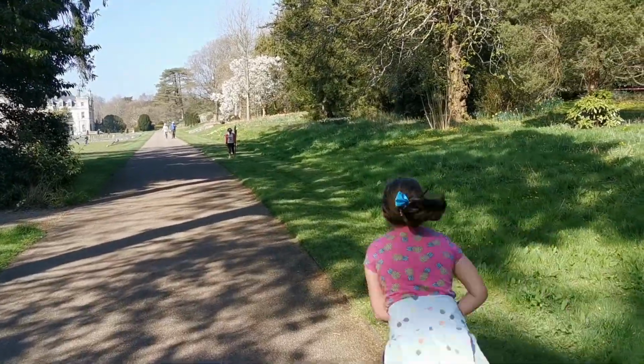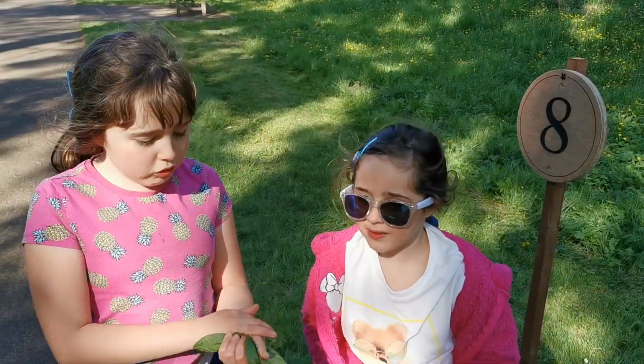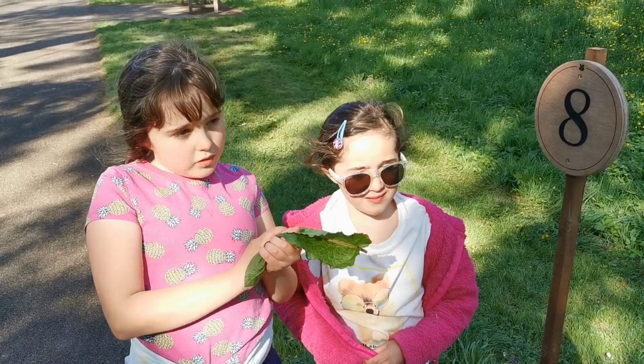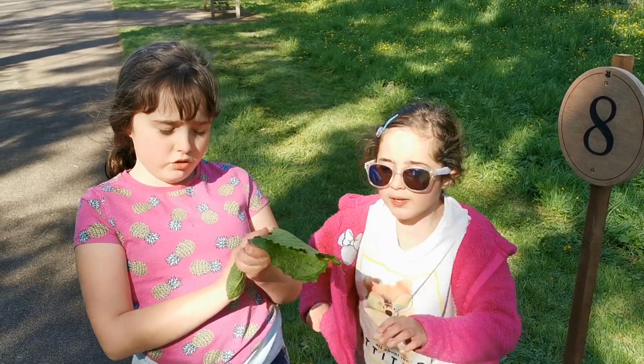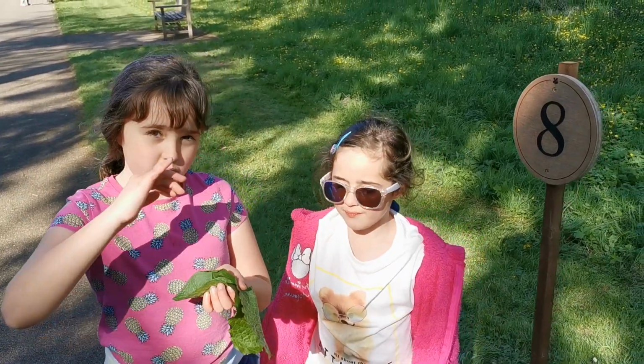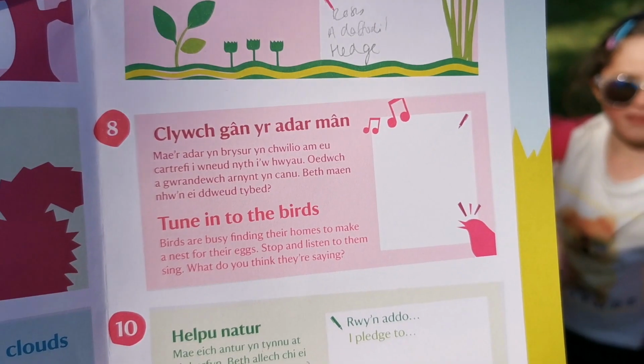Oh my God! It's found number 8, my lucky number. Sorry. If you're wondering why I'm holding a leaf over my pinky, it's because I fell on the obstacle course onto a stingy nettle. And this is a dock leaf. Yeah, it's called a dock leaf. Okie doke. Number 8. Tune into the birds.